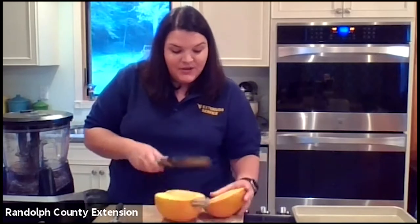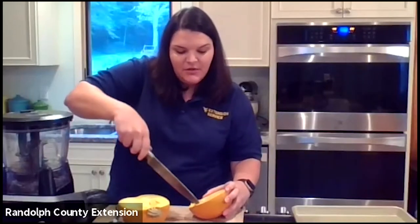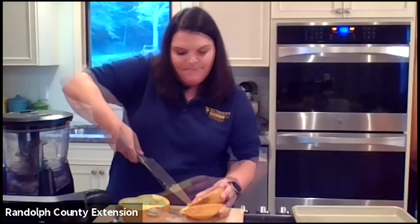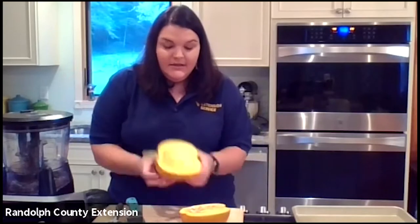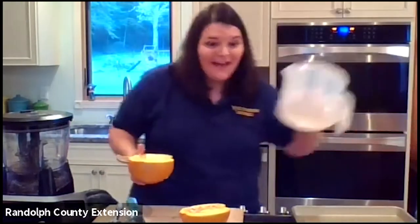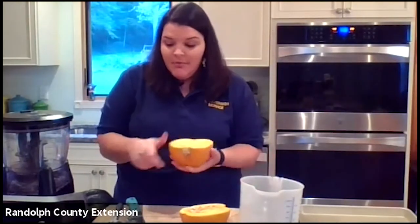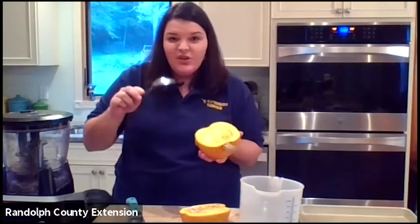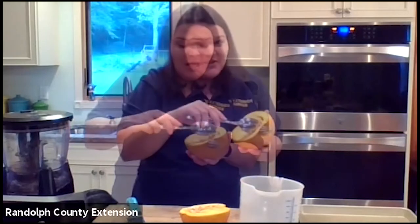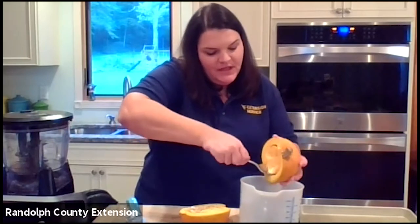I'm going to take my knife and go around, let me move this one out of the way a little. I'm just going to go around where the seeds are. So you can see I scored the outside. Any type of bowl will work, but I have a nice big spoon. You can use a serrated spoon. I'm going to move right over here and scoop everything into my bowl.